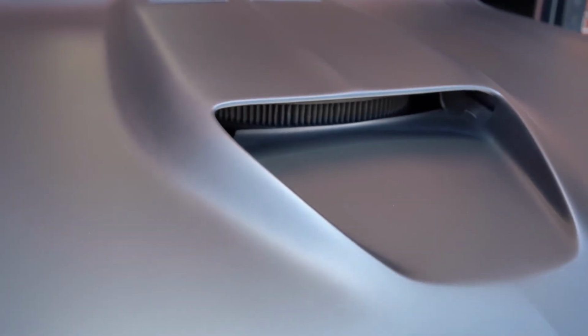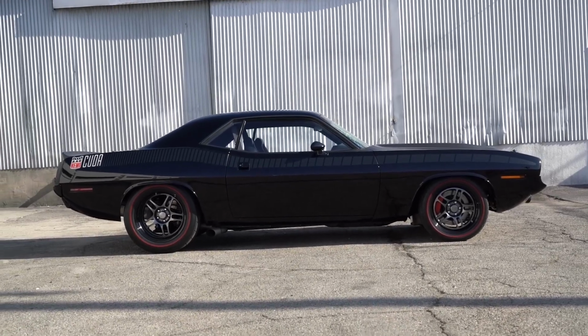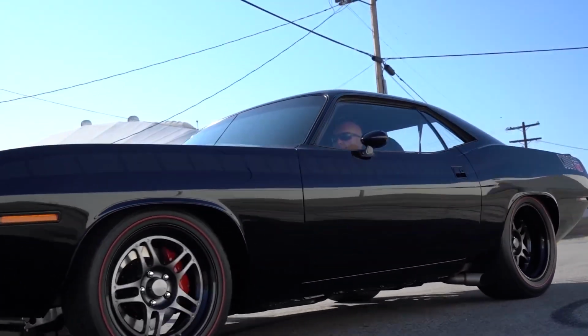So cut over to another one. This is a 1970 Cuda that my brother used to own. I'm still a little pissed at him for selling it because in the end, I spent more time in the driver's seat of that car than he ever did. And I started to feel like it was my car a bit. And then I was reminded when he sold the car that it was definitely not my car and I had to say goodbye to that thing. And as I talk about it, it still bums me out today.